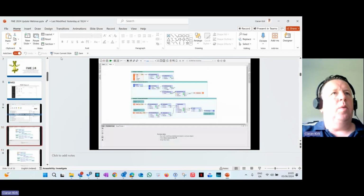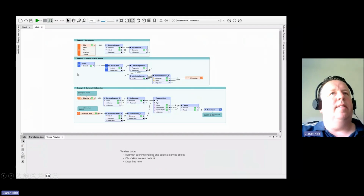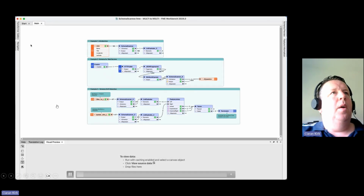So some of the things we'll see in the changes, yes, the GUI, the coloring itself, the black and white, the transformers, the canvas has really just been tidied up and made an awful lot clearer, which should make your workspace development a whole lot nicer.